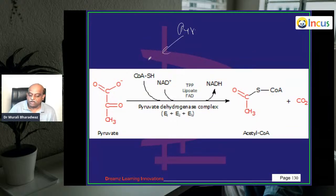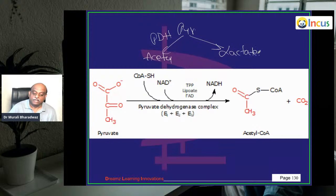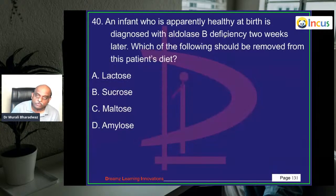Pyruvate can form either acetyl-CoA by the action of pyruvate dehydrogenase, or it can convert into lactate. The moment pyruvate dehydrogenase is not working, acetyl-CoA doesn't form, and pyruvate has a greater tendency to form lactate, is what you should remember.